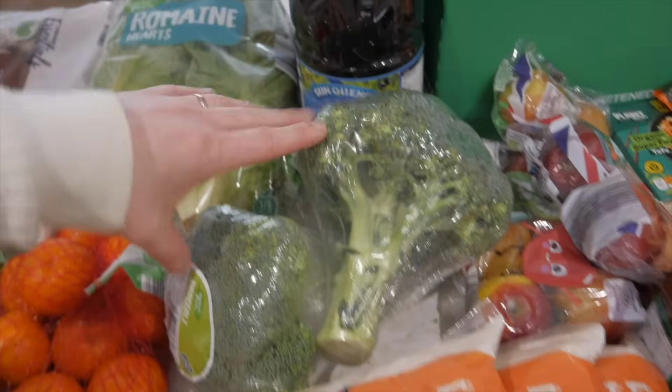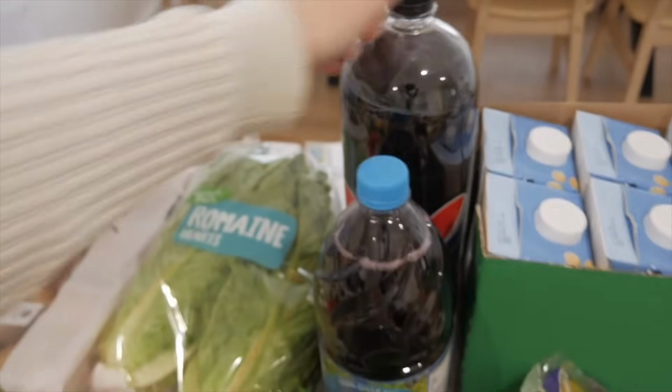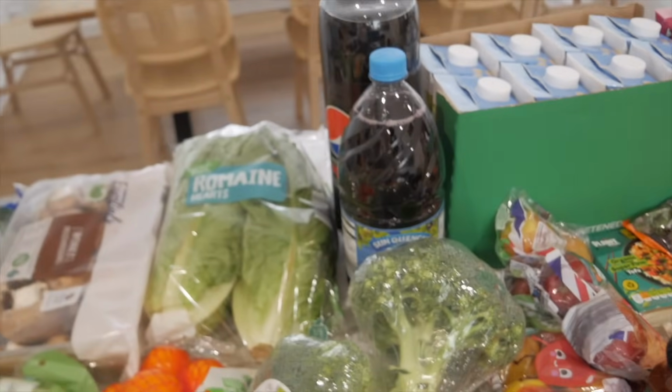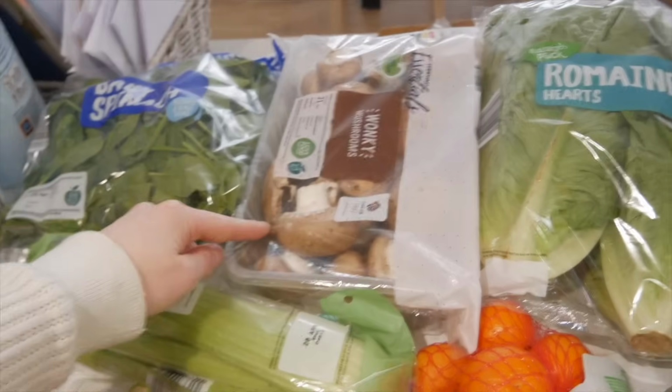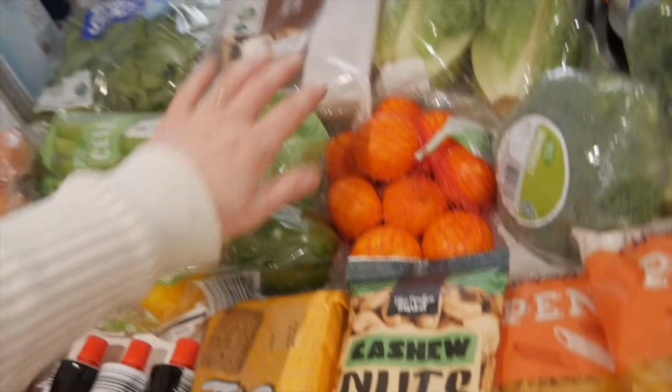2 packs of broccoli, some squash, and then Joel requested for our date nights some Pepsi. We tend not to buy fizzy drinks, but when we are having an at-home date night, he does request them every now and again. Some lettuce, some mushrooms, some spinach, just trying to eat a bit more veg and greenery in my diet.